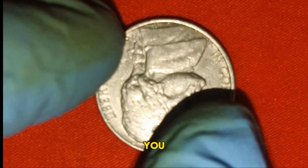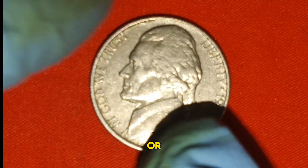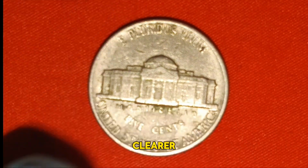Finally, if you believe you have something special, send it to a third-party grading service like PCGS or NGC. These organizations will authenticate and grade your coin, and once it's certified, you'll have a much clearer idea of its market value.